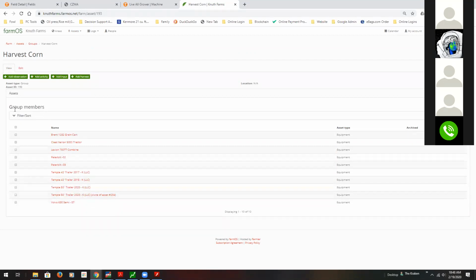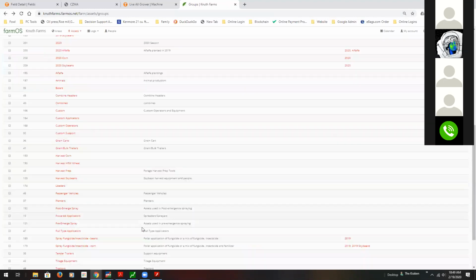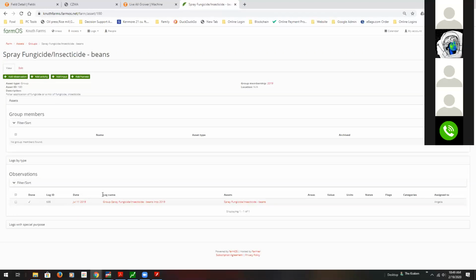To help me set up these logs faster, I made a group that contains all the equipment. And if we don't have all the trucks running, I just don't select all of them. That's manual. But what that's allowed me to do with these groupings, I did the same with spraying. When we spray fungicide or insecticide, for the most part, it's always the same equipment.